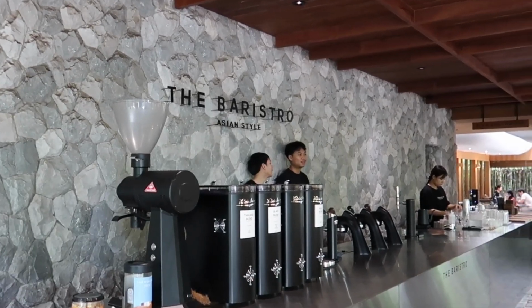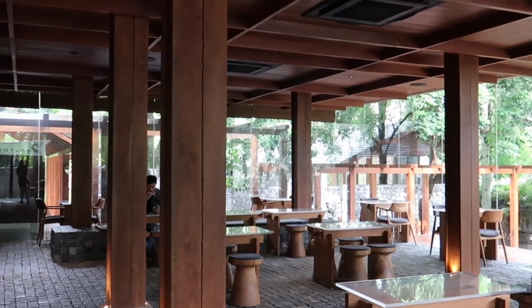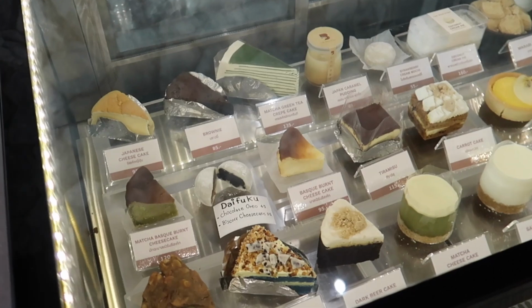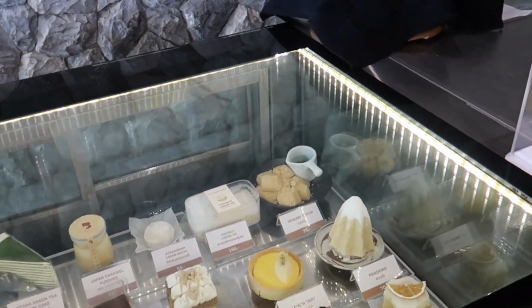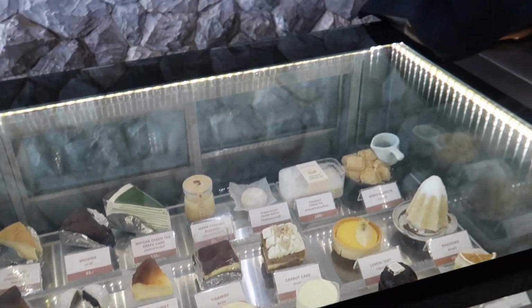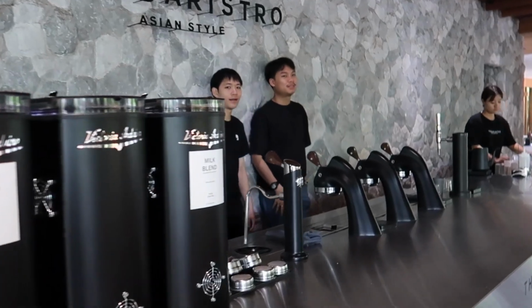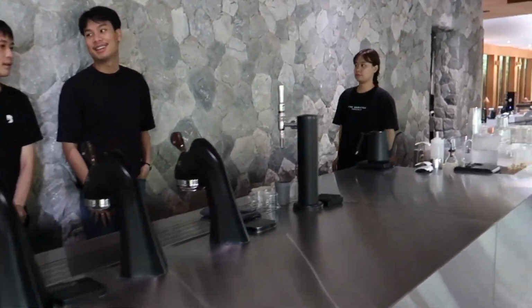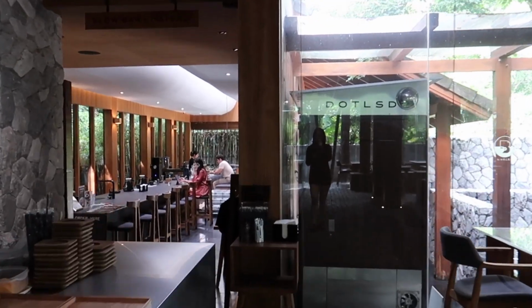So just to give you guys an overview, this is the sweet bar. And you can also order some cakes here. I love how they have a huge selection of desserts. Definitely gonna try some of this. But yeah, this is where they make the coffee. And then on the other side, they have the slow bar.